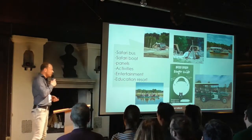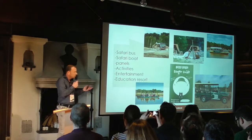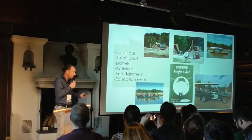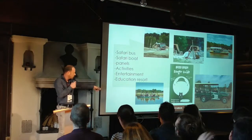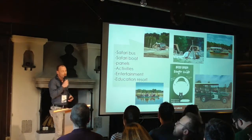So what we do in our zoo, we have a safari park and we give guided tours in our safari buses. We do the same guided tours on our safari boats, so you see the animals from the waterside. We have, of course, panels. We have a lot of activities for guests, like the canoe safari. You can canoe and you see the rhinos from out of the water. They're really big.